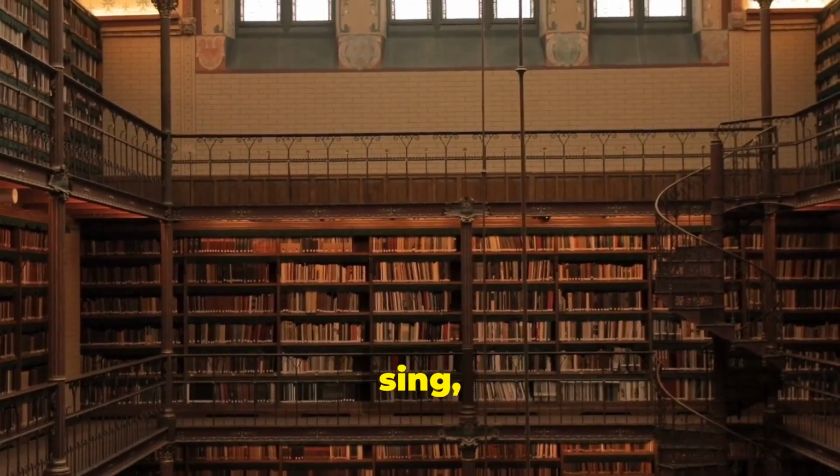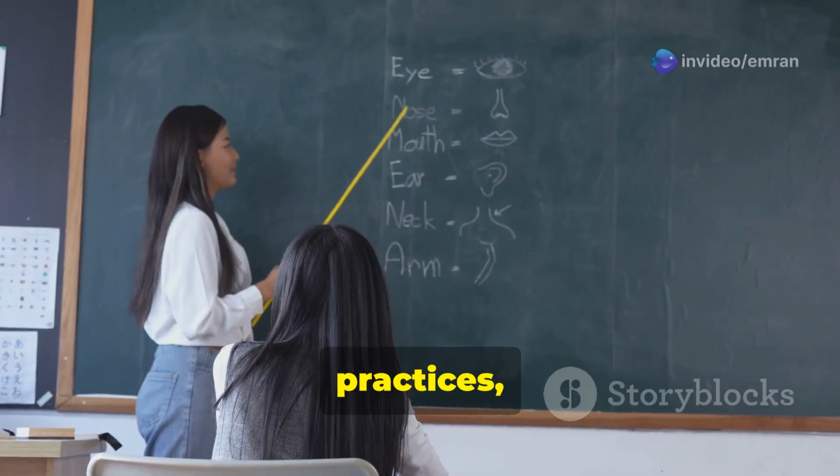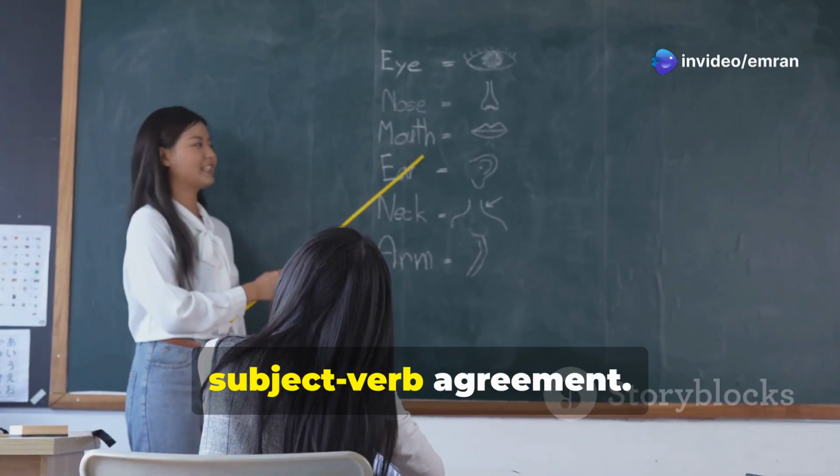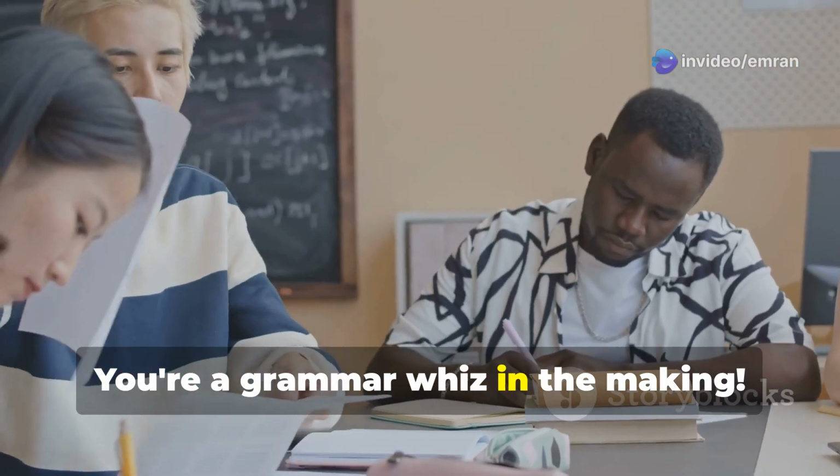Answers: 1. Sing 2. Walk 3. Practices 4. Is 5. Belong. These answers reflect the correct subject-verb agreement. See, you're a grammar whiz in the making.